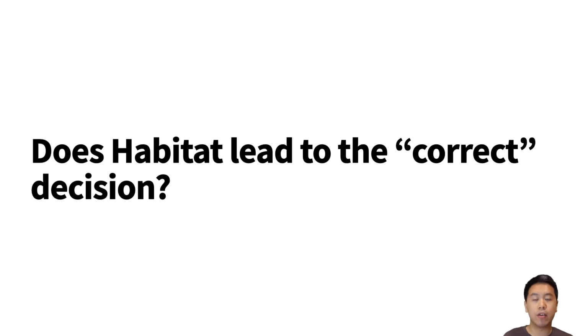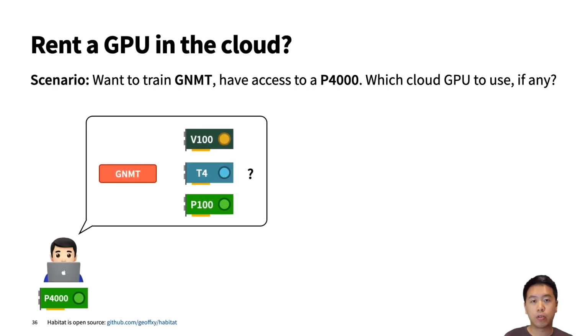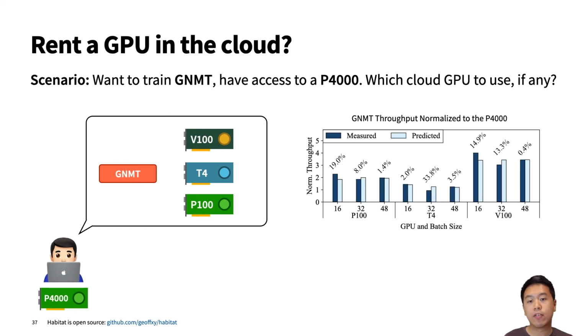But next, we wanted to see if Habitat's predictions can actually help a user make the correct decision for their specific situation. And for this, we examined 2 case studies. So suppose a user wants to train GNMT, and they already have a P4000. They want to figure out which cloud GPU they should use, if any. Well, they can use Habitat with their P4000 to predict the training throughput on the V100, T4, and P100. So on this graph, I'm showing the training throughput of each of these GPUs normalized to the P4000 for 3 different batch sizes. Above each bar, the percentage is Habitat's prediction error.